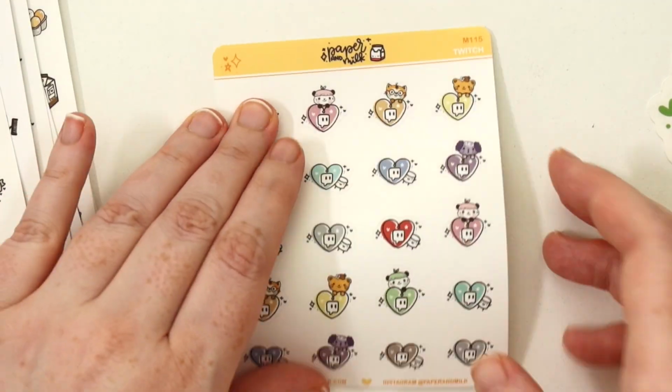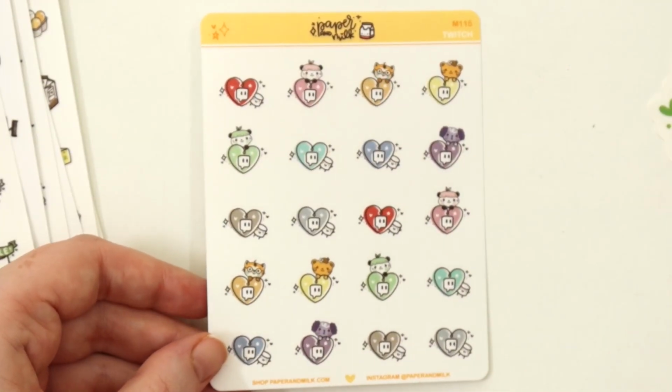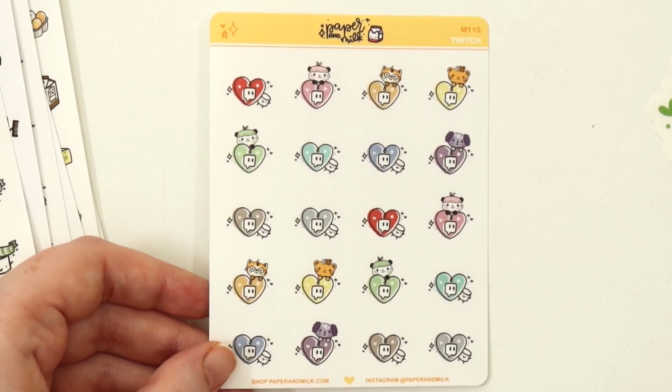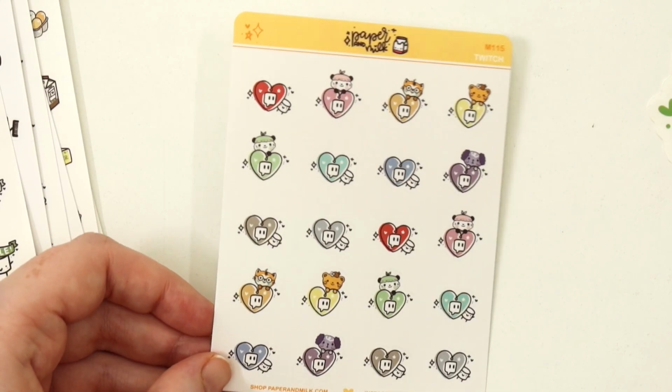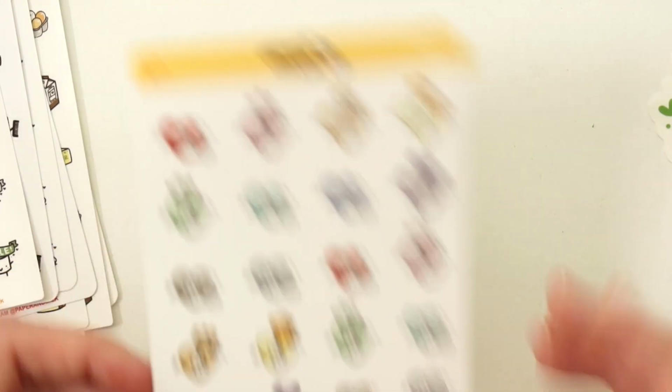And then finally I picked up another hearts, but this time it's the Twitch sheet, because sometimes I do watch Twitch, not all the time lately. I've been watching a lot more YouTube streams, but I was running out of the Twitch ones because they're like my only Twitch stickers. So that is everything I got from Paper Milk.